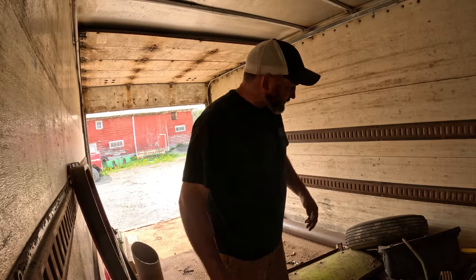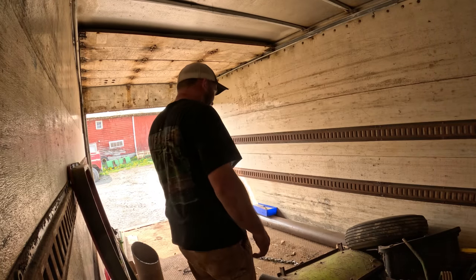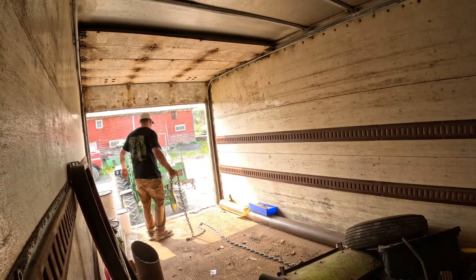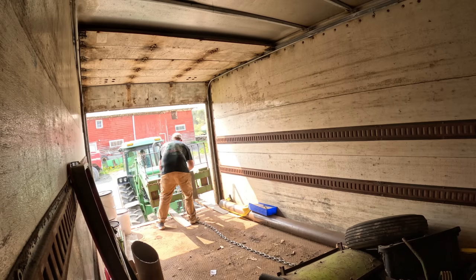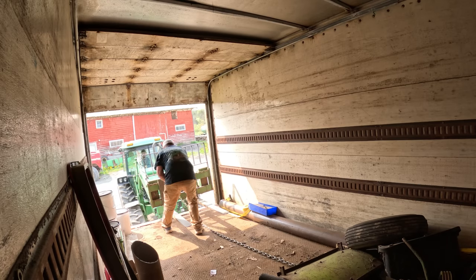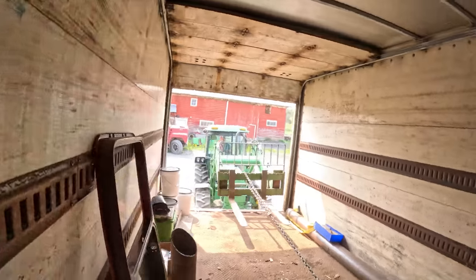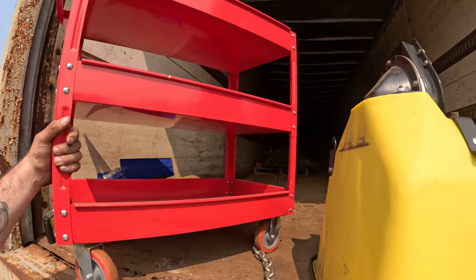We got gearboxes, axles, pieces, stuff for the chopper, shafts, spare tire, arms. Thing of corn seed. Chain hook to it. I'll just pull that out. Oh, shop cart, how I've missed you in my life.